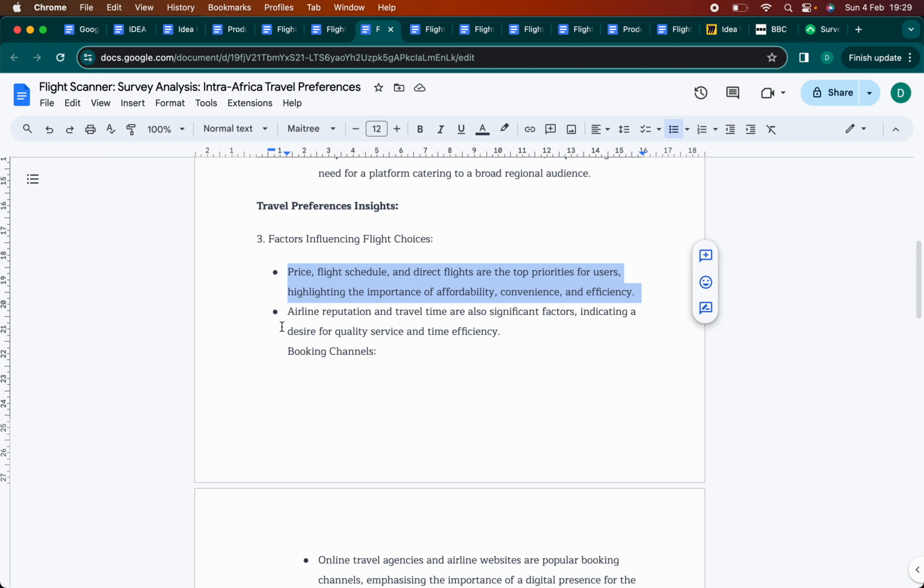And then we look further down. We see that airline reputation and travel time are also significant factors. So having a great reputation as an airline is something that customers look for. And knowing this helps us. It means that when we start looking at building partnerships, we can build partnerships with airlines that customers really value. And those airlines that customers don't value, we can deprioritize, because customers essentially are telling us what they want.